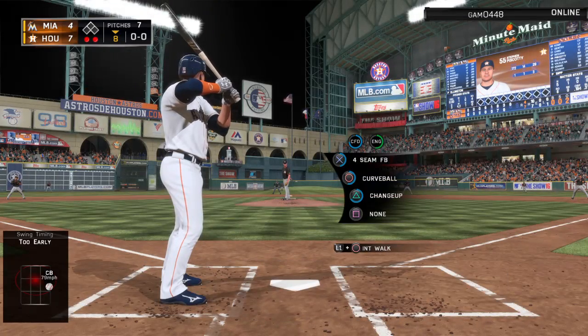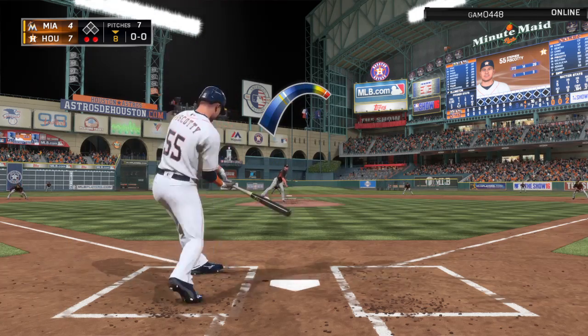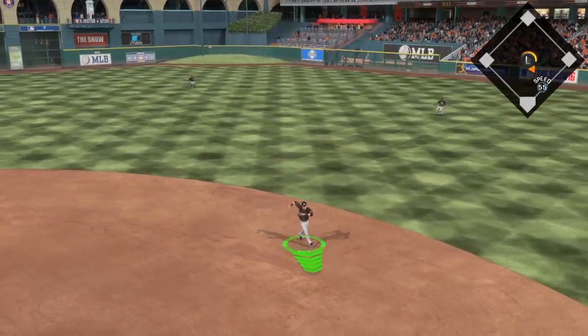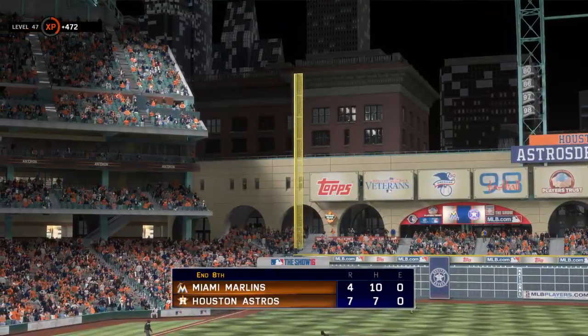Right fielder, Stephen Piscotty. This is flared out towards second. And 8 innings have come and gone now as the inning is over.